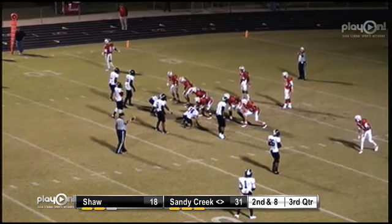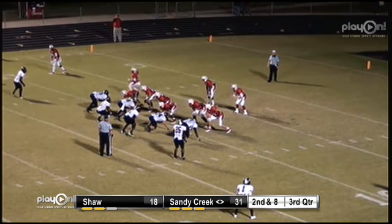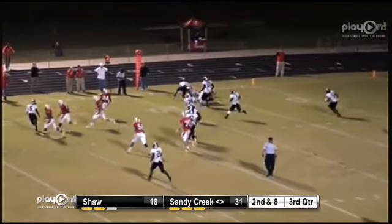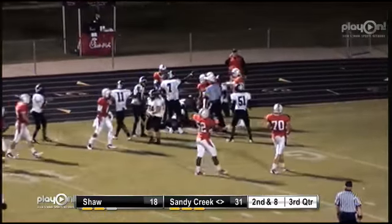For Sandy Creek as they spread it out a little bit different here. Sweeney in the backfield with Garvin. Triplet going in motion to the far side. Kitt going to get a quick one out on the wide receiver screen, and he's going to put the ball on the ground, and looks like Shaw is going to be able to come up with it as we wait for the pile to shake loose.